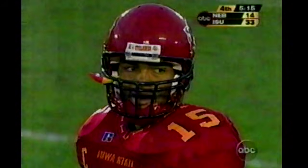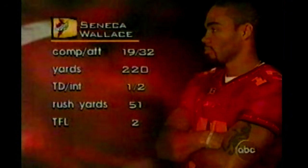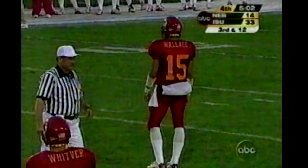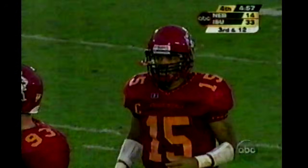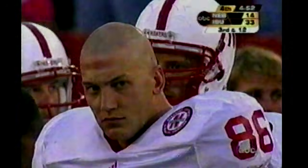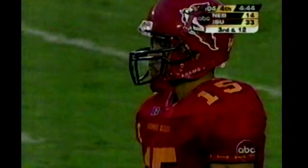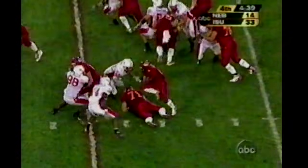So Seneca Wallace. Here he is, Gary. He's done it all. He hasn't had the brilliant game that would vault him right atop of the Heisman hopefuls, but he's the playmaker on this team. Threw a little too many turnovers for him in this game, but you can see how tough he is to defend. Nebraska was spread all over the field, and he used those receivers. He really doesn't have a go-to guy. He uses them all. There have been 96 games in this series. Nebraska has shut out Iowa State 24 times, or 25% of the time that they have played.